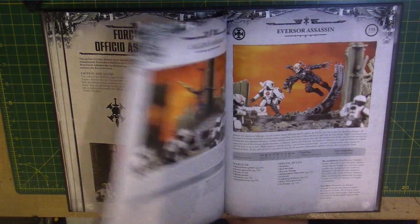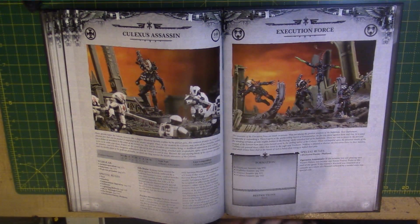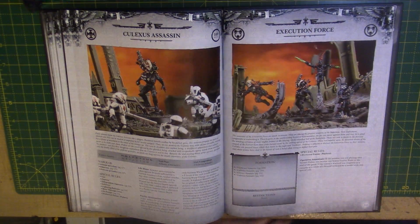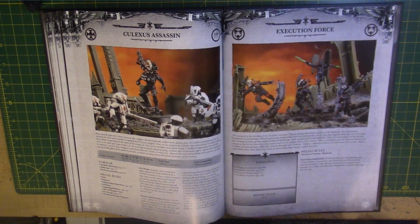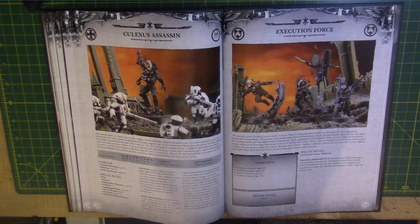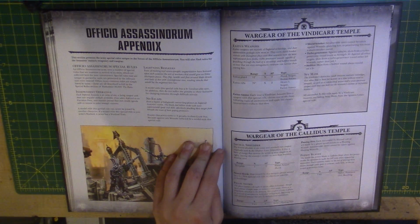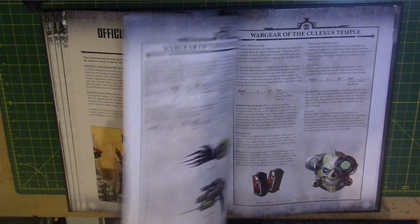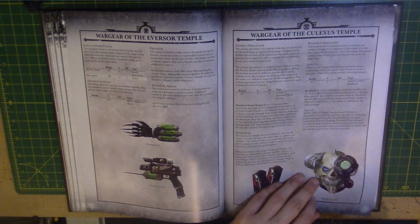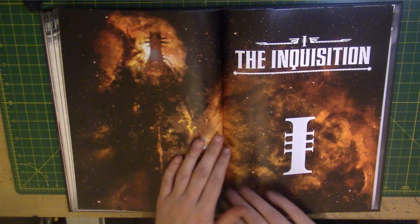So we have the Vindicare, the Culexus, the Eversor, and the Callidus. And then the Execution Force formation is in here as well. If the mission you're playing uses victory points, you receive 1 bonus victory point at the end of your game. Okay, it was exactly the same. It's exactly the same rule as what we had before. It just lets you take all 4 assassins. And there's a little appendix, and then it's just wargear for each different type of assassin. I won't go into details with these. All these are, as far as I'm aware, exactly the same as what's already available to them.